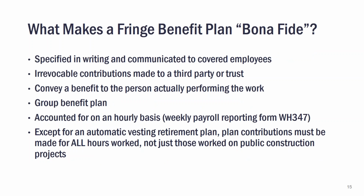So what makes a plan bona fide? Essentially, bona fide is a fancy way of saying legitimate. And the DOL has come out with a handful of requirements to make a plan legitimate. First and foremost, it must be specified in writing and communicated to the covered employees. So you cannot just verbally say, here's our plan. You actually have to have a plan written down and communicated in writing.